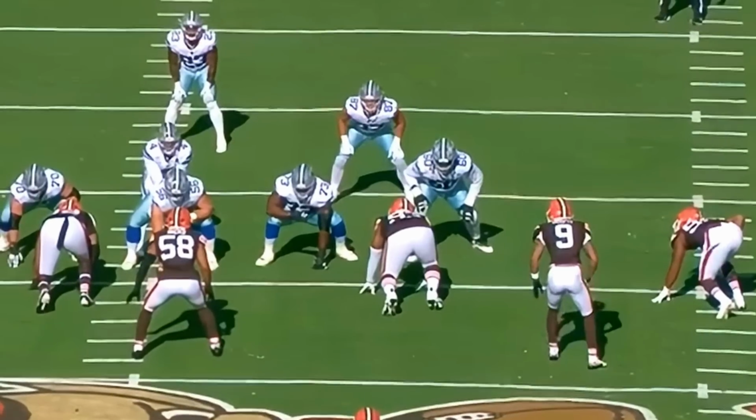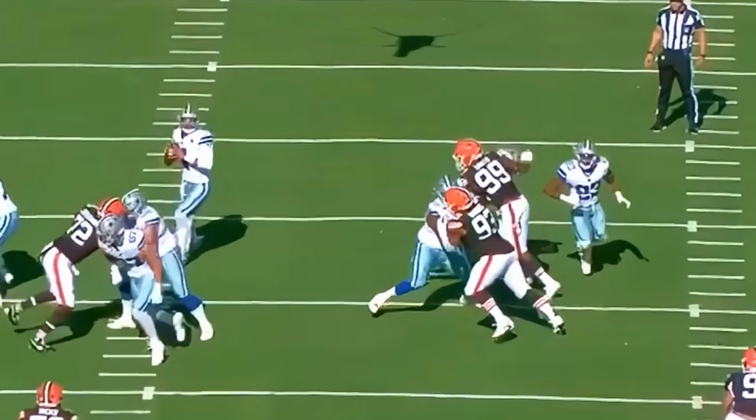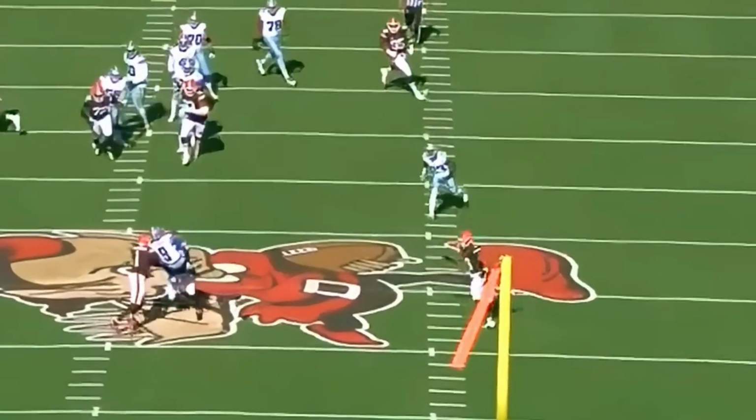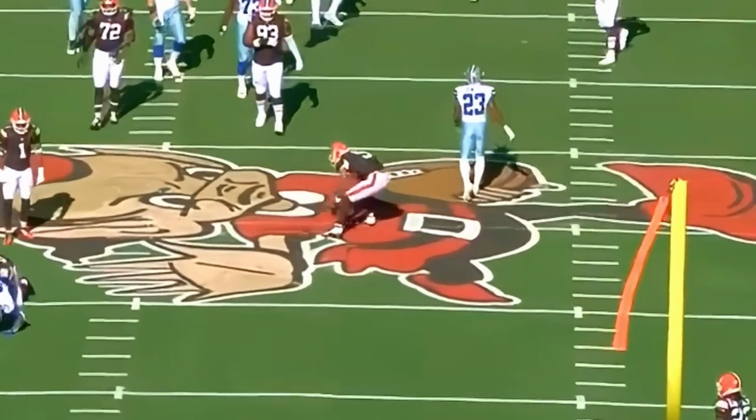And I talked about this already in the preseason. This is what you're going to get out of Tyler Guyton. He's going to have losing snaps early on in his career, but over the course of his career, he's going to get a lot better. Also, he's going to struggle against guys that are power-based. He'll be a lot better against guys that are speed-based.